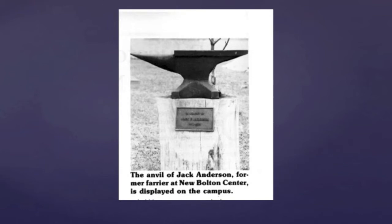This was Jack Anderson's monument, which is outside of the surgery complex, CMK building. This was removed several years ago, and everybody had kind of lost sight of this. This anvil was missing from its stump, literally, for about 6 or 7 years. I was a little bit motivated. I was walking through one of the old buildings down here, and I found the anvil.